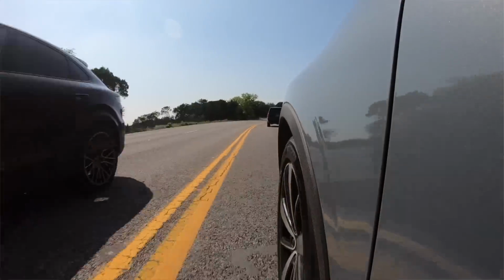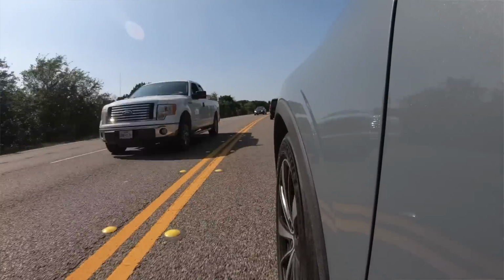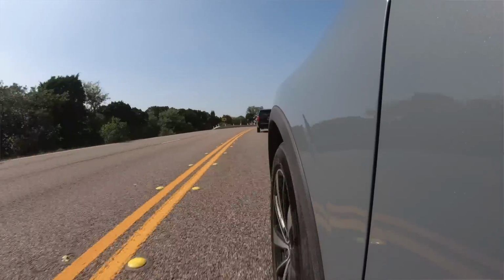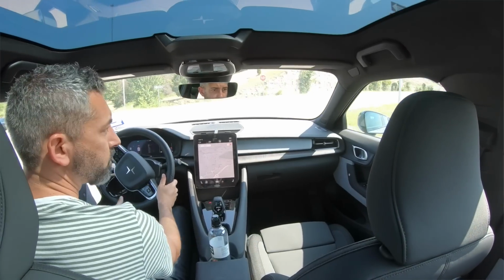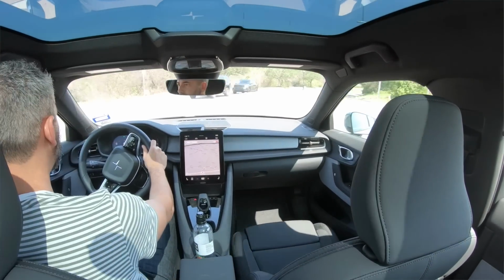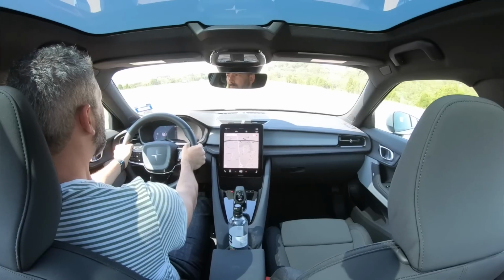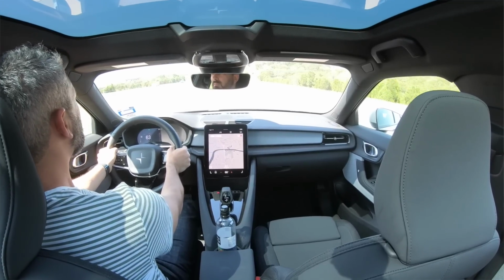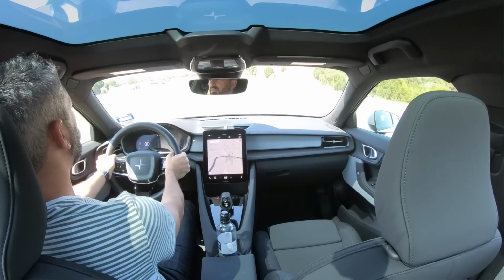Even at highway speeds, the cabin noise was minimal and serene. In fact, I'd say it's comparable to the Mach-E I tested a couple of months ago. Thankfully, there was no start-stop button like the Mach-E. I just got into the car, put my foot on the brake, and put the car into drive. I commend Polestar for dropping the start-stop button, as it is not needed in an EV.